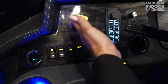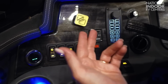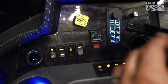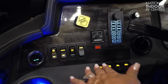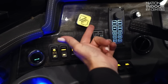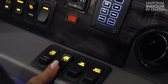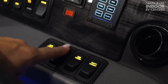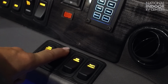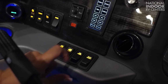One of the things that's really nice is that when I release that when I'm ready to leave, it's going to automatically bring in the steps, even if I've extended the steps and powered them to stay out. It will bring them in and it will lock all my cargo bay doors. Here we have the button for the powered tow window. So this is a high-end window that's really easy to use. We have our air horn button. We want to make sure that's always on. We want to make sure they know that we're coming.